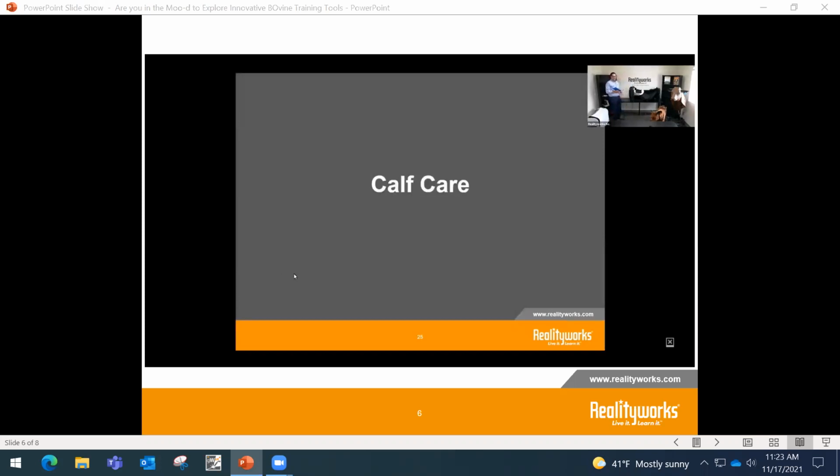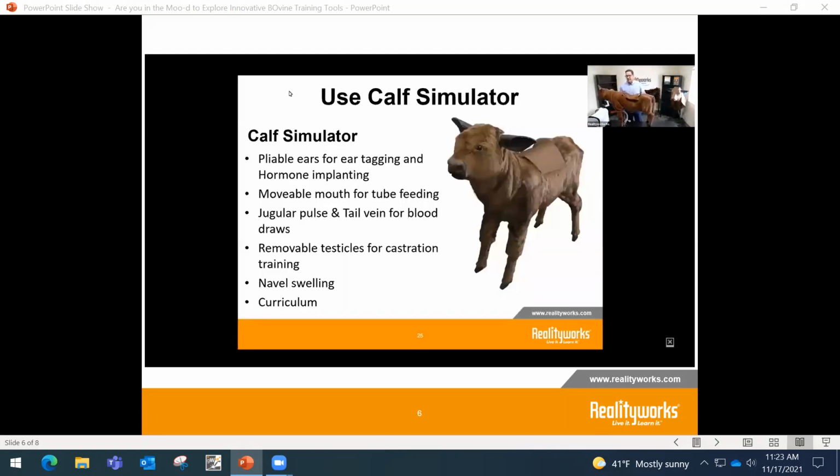So all these pieces of the puzzle come with this ultrasound ability to help students learn proper techniques. All of this focus here, what we are trying to do, is help your students learn and understand the different techniques and the skills needed to care for bovine. And so the last one that I'm going to talk about is our calf care. It's come to the calf time here now.